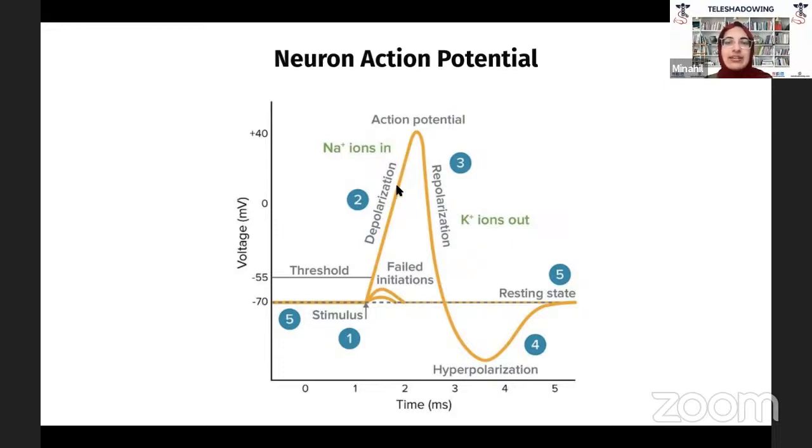Now, how I remembered it, and it may not be completely accurate because I don't have that chemical lens, is that sodium is positive, so those positive charges from the sodium cause depolarization and increase the voltage. If I'm already at a negative voltage and I'm putting in positively charged ions, the voltage will go up if there's more sodium going in. Sodium channels will then open along the axon, along our membranes, and that will cause propagation of that signal.